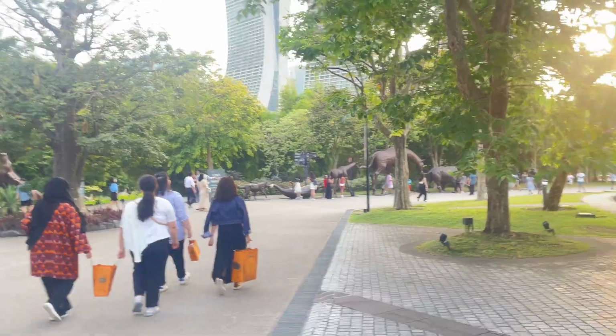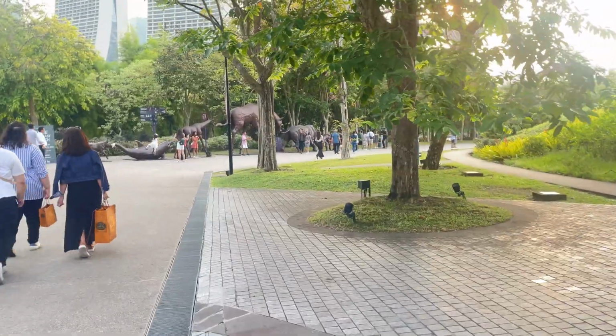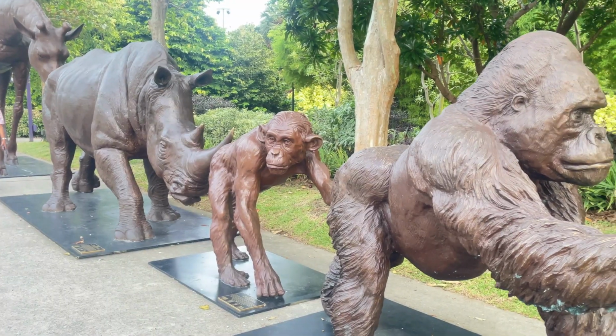Look. There are animal statues, and folks like taking pictures with them. It's a cool spot for some fun snapshots.